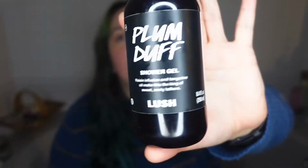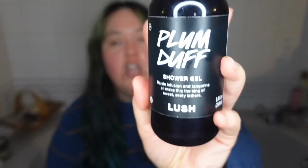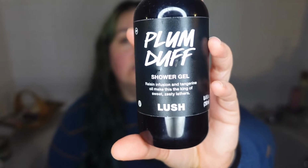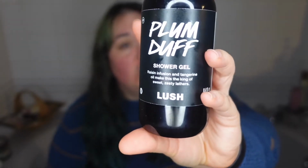Something else that arrived, luckily because of the way that they are packaged, they were not affected by Jilted Elf. I've got a big ol' Plum Duff shower gel. This is the 8-ounce size. Yes, 8.4 ounce. Usually with a brand new shower gel, I go for the smaller bottles in case I hate it, but based on the description, I was pretty sure I wouldn't.